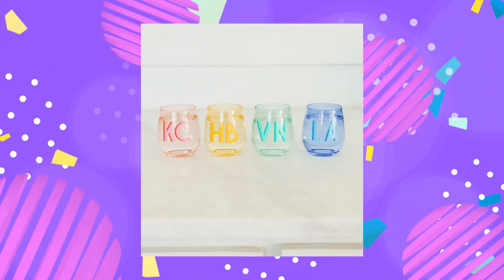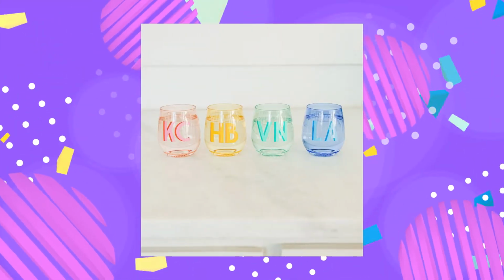And the last customization we're going to talk about, which again is super popular and a great seller, is glasses. People love custom glasses, and they are great for tons of occasions. And now with the rise of Stanleys and things like that, there are so many ways that you can customize a glass, customize a Stanley, customize whatever to make it pop and to make it great for your customer. So those are the personalizations that you can make with your Cricut.